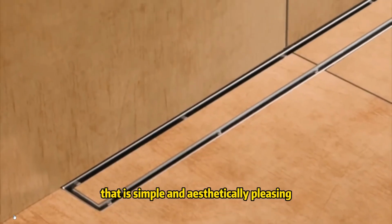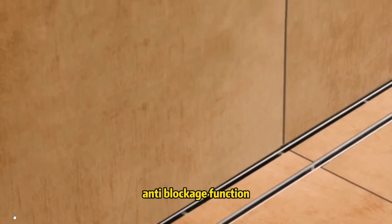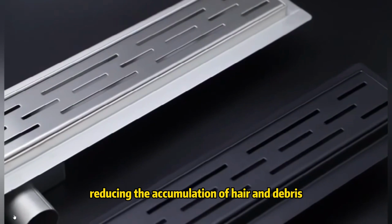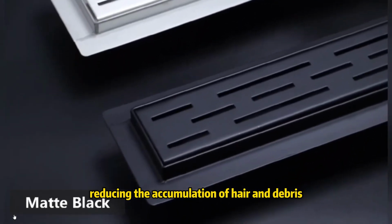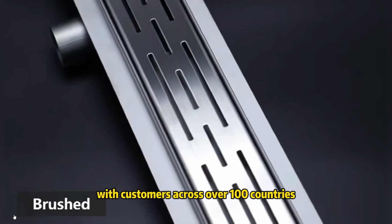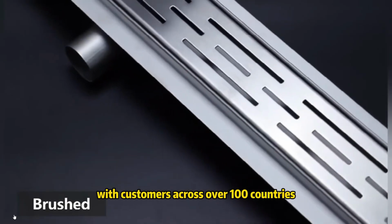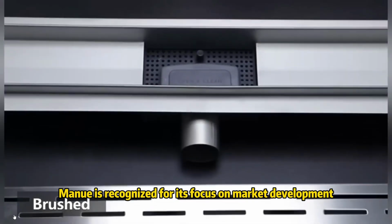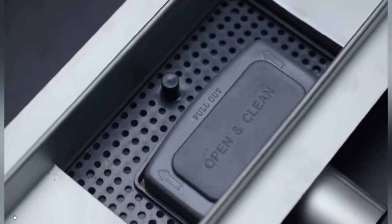and aesthetically pleasing. Anti-blockage function. Some models are designed to prevent blockages, reducing the accumulation of hair and debris, making maintenance easier. Global clientele. With customers across over 100 countries, Mway is recognized for its focus on market development and quality improvement.